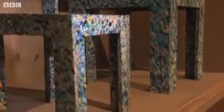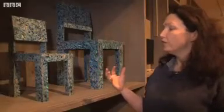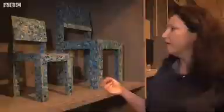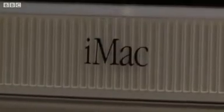These two items are a child's chair and an adult's chair made by Jane Atfield. These are made from recycled bottles. The mid-90s is a time when designers looked to the material and looked to plastics and notions of sustainability.